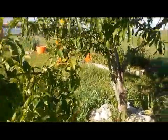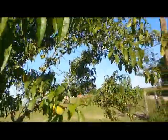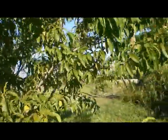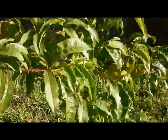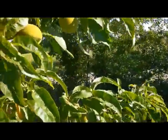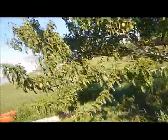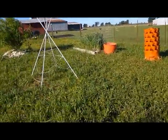Then we've got peaches galore. I am so ecstatic with this tree. I'm just amazed at how many are on it. You can see this one here, they're kind of getting weighted down, but that's okay. Look at those peaches on there. I'm really happy with that. So we're hoping to get them going a little bit more.